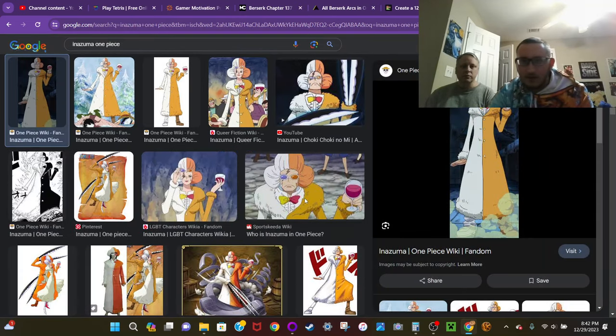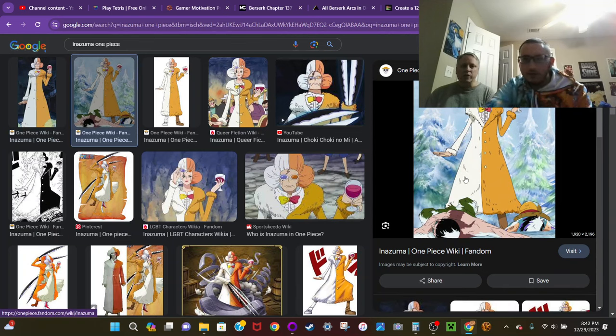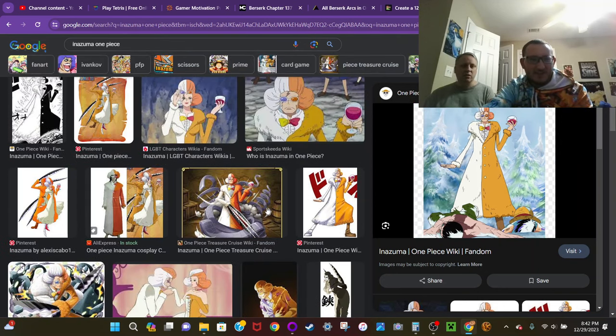This is Inazuma. What is she? Oh, she's got the whole 101 Dalmatians look. It's not bad. Lady, what's her name? I think it still looks like... It's supposed to be a transgender character, but I'm honestly not sure.